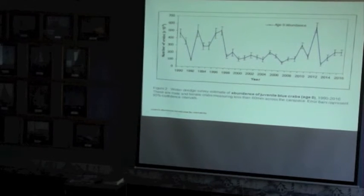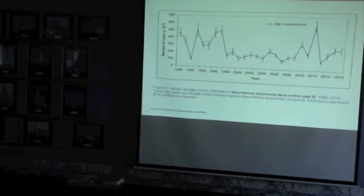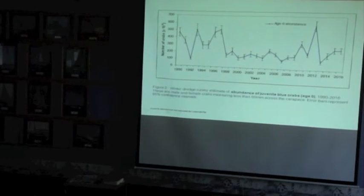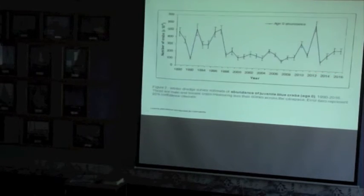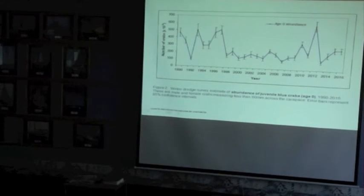Now remember that 2012? You see that big spike at 2012? That's actually the abundance of the juvenile blue crabs. So these are under 60 millimeters. These are not legal size crabs. Hence why when we go back here, 2012 looks so weird. It doesn't quite follow that same pattern. But for this year, juveniles have been on average, actually, if you take these 26 years and you average them out, it's around the average amount of juvenile blue crabs. So that's pretty good.